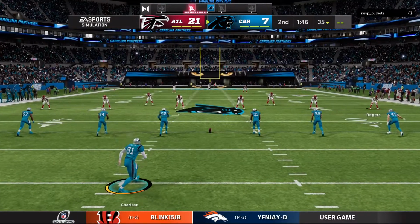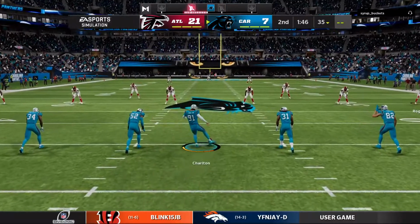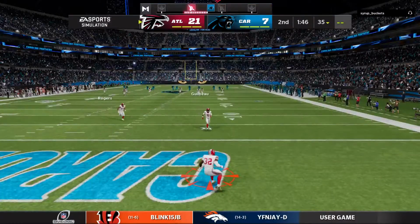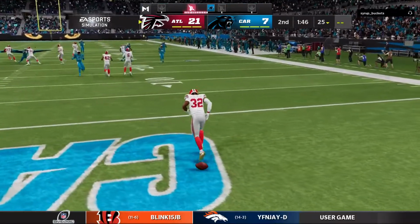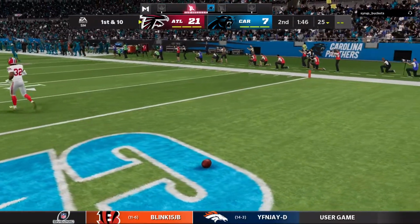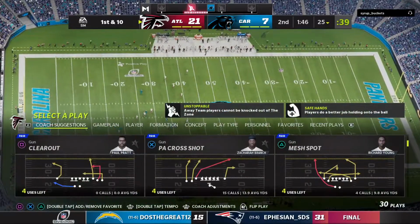And the lead will be cut down to 14. Set now to kick this one away, and off it goes. And he'll just sit on this one as their drive will start at the 25.